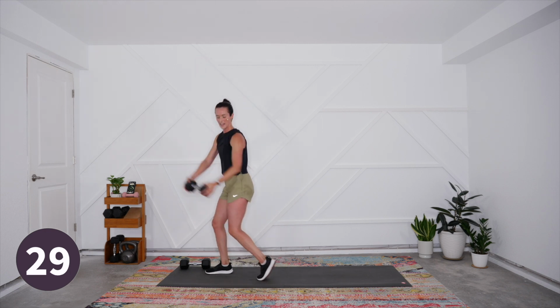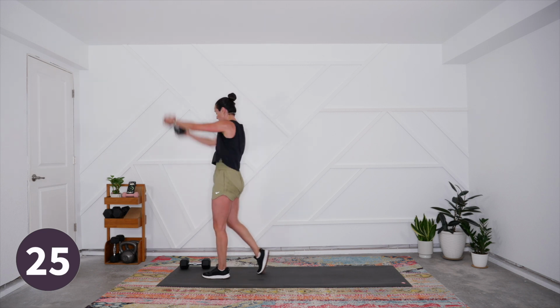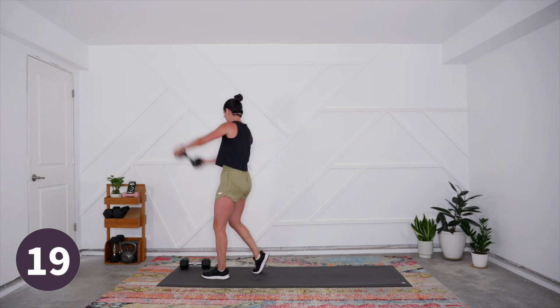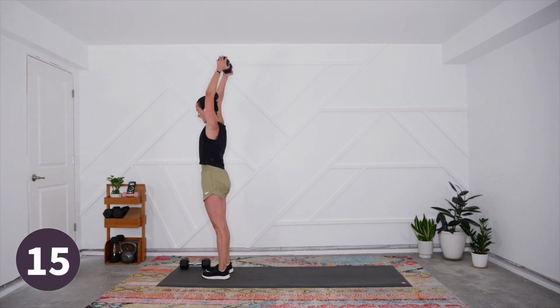Feel that power come from the back hip. It's that rotational component. We have to pull the belly in. We don't want this in the lower back. We want it coming from deep core.